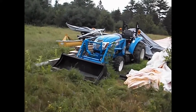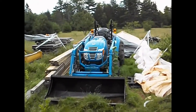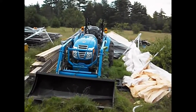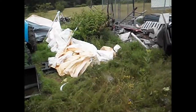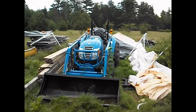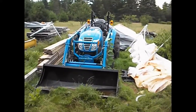Well, good morning, folks. I think this is July 22nd, 2020. First morning back at the camp, and as you can hear, the LS is running. After sitting all winter long, I finally got the garage tent out of the way because it all collapsed with the first windstorm in November. And yeah, she fired right up first time. No worries. Thank you, LS, for putting quality batteries and a quality machine together.